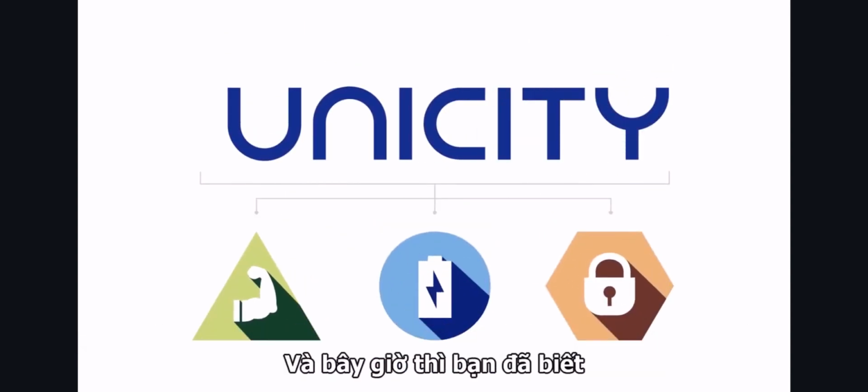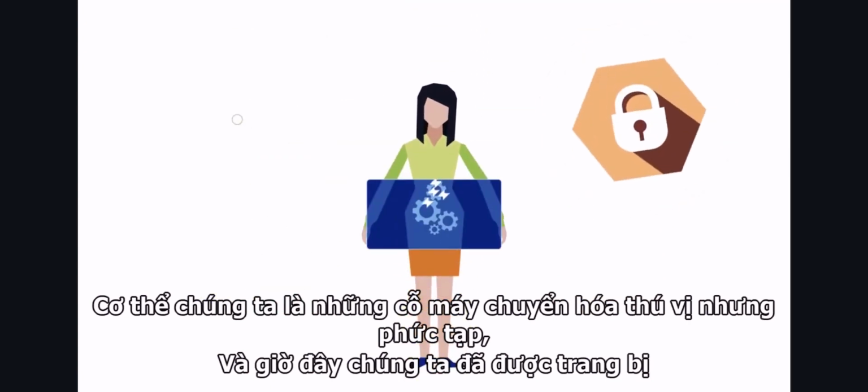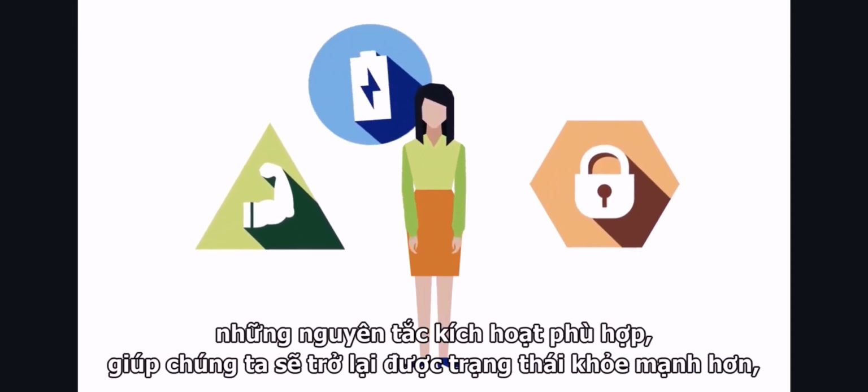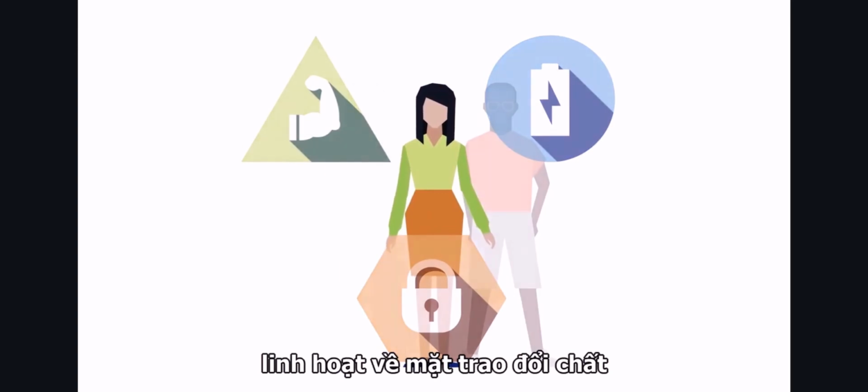So now you know. Our bodies are amazing and complex metabolic machines. And now that we are equipped with the right activating principles, we can be on our way to returning to a healthier, metabolically flexible state.